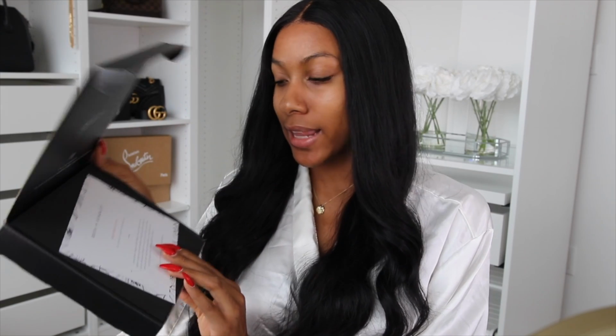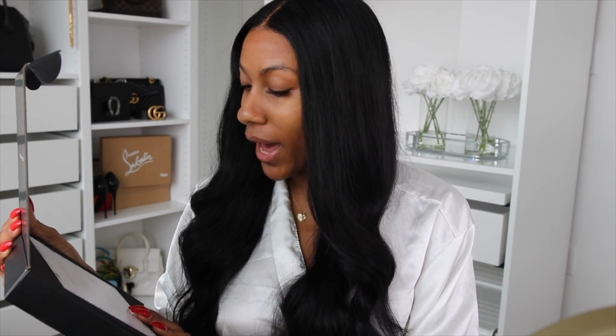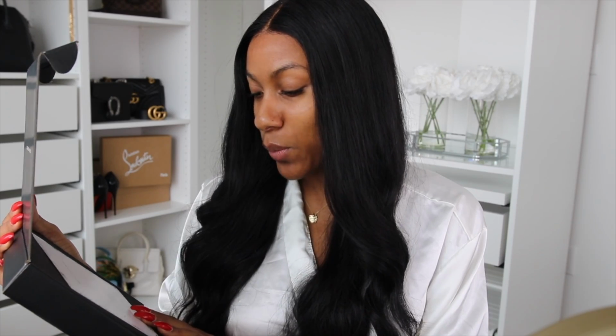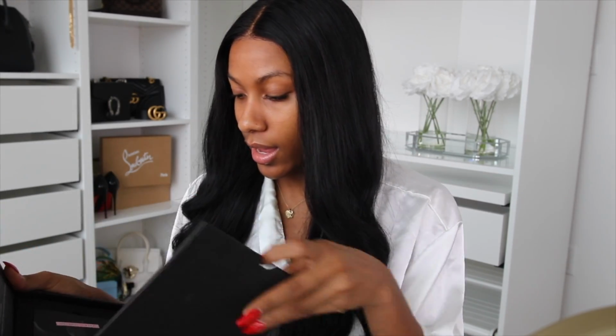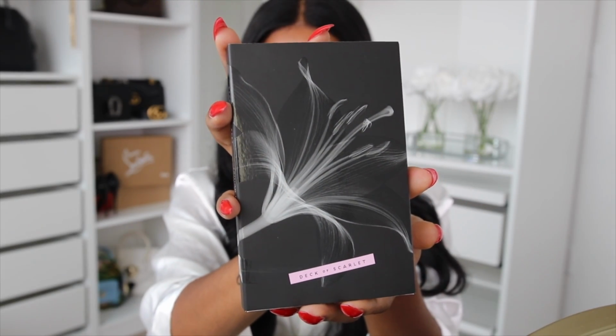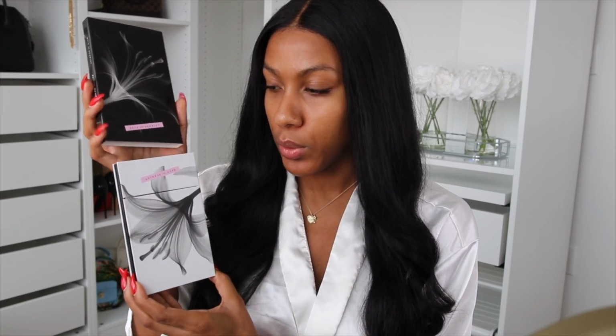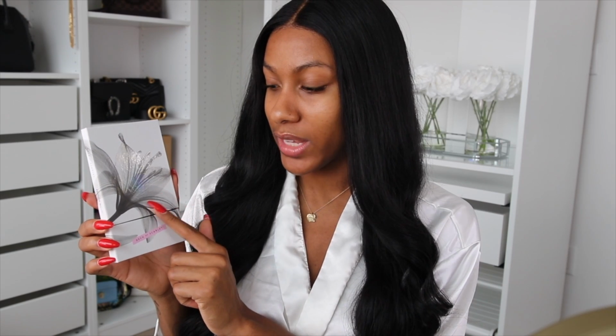When you open up this palette, you get a little card. It says, meet Raven Elise. Raven Elise is the star of our new palette. Raven's a down-to-earth Texan with a glam twist. So I'm super excited to use her palette today, and we're just gonna pull her out. So this is what this palette looks like. It has a flower on it, and it has Deca Scarlet in pink, and when you pull it out, it is a white palette with this flower on it.